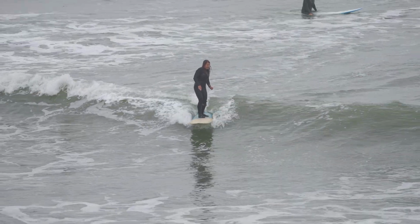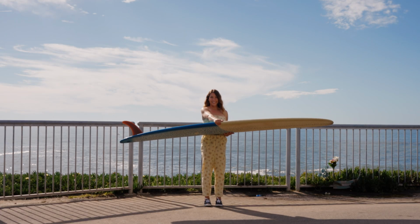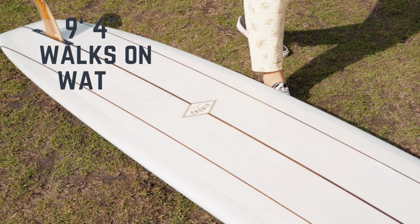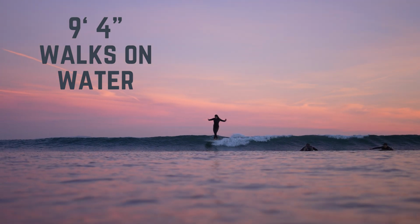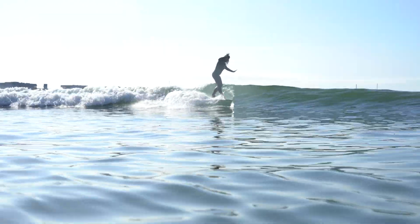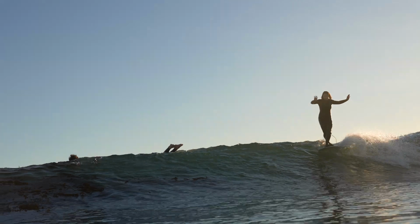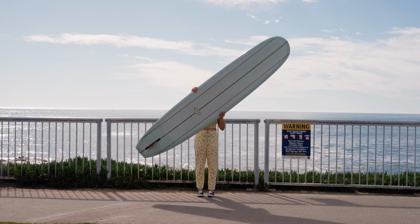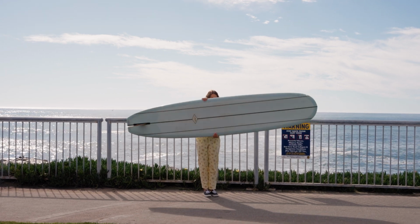Lately though, I've been spending a lot of time on one board in particular, and that is the 9.4 Walks on Water. This board is insanely stable, catches everything, and it's just so pretty. The epitome of early and often. It has a lot of volume, so it's really nice for small days, and even up to chest high I've had a lot of fun on this board. It's been great for me learning to cross step, and I pretty much reach for it anytime I want a longboard for mellow waves. Honestly, it's just my comfort board at this point.